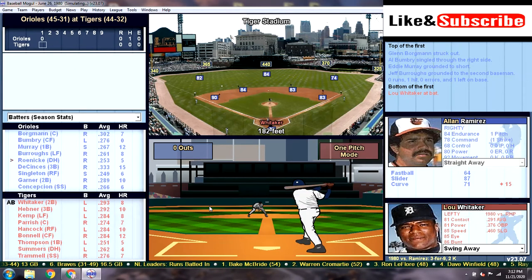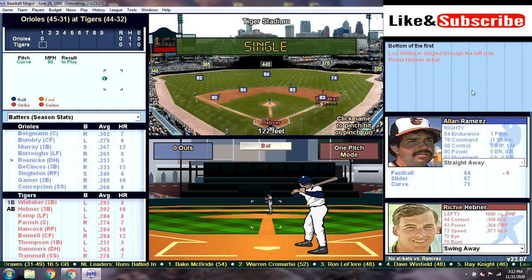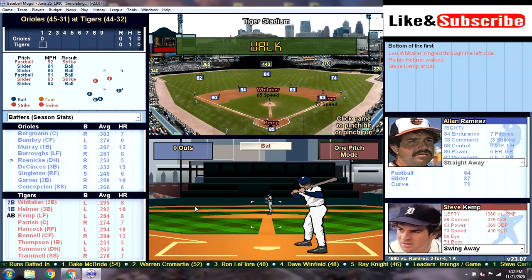Sweet Lou starts it off with a base hit through the left side. So off to a good start. And here's Richie Hebner batting .308 versus lefties. And he's going to walk. So runners at first and second for Steve Kemp, who has not had a home run in his last 20 games. So he is due.